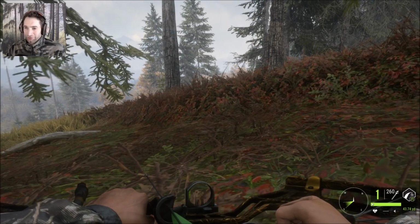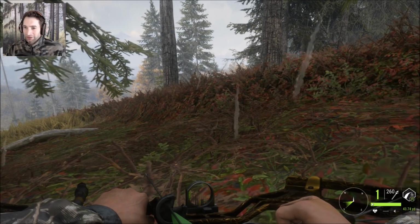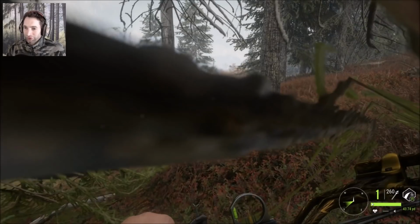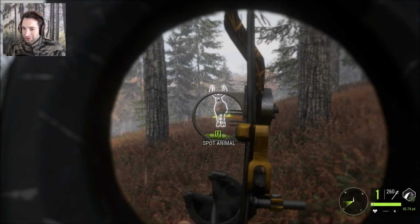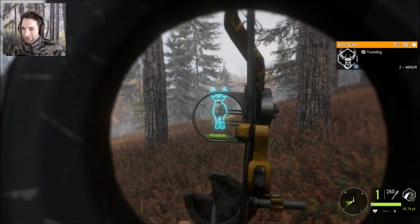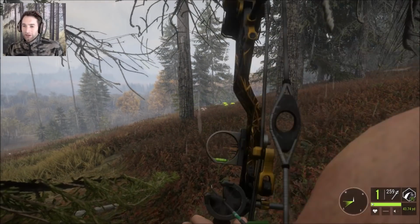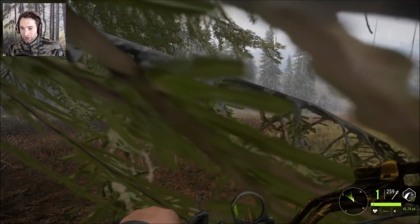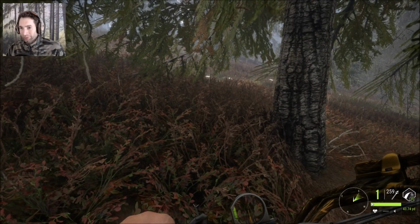Oh, I don't know if we're going to. Come on, just keep walking. Just keep walking. Please. Heart shot! Yes! We got him. I did not want to take that shot, but he was close enough.